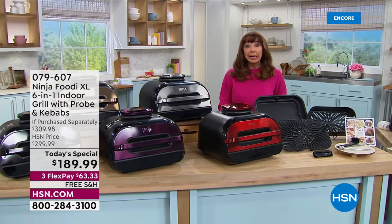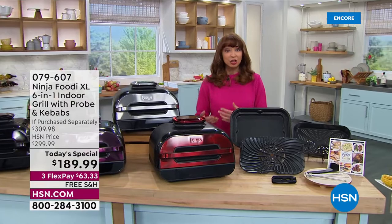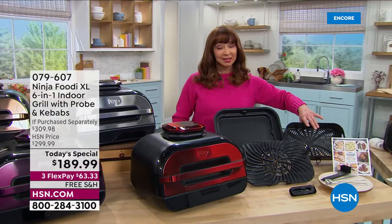If you're trying to eat less fat, remember, when you're grilling, like that grilled Mexican street corn, you're not adding any additional fat or oil or grease. But then you can also bake. Just because I was flying out of the house a little late, I did cinnamon rolls in this. So you could do ooey gooey cinnamon rolls.